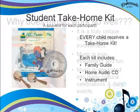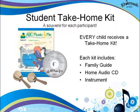Another great way to engage families is using the student take-home kit. This is a souvenir for each participant. Every child receives a take-home kit. Each kit includes a family guide, a home audio CD, and an instrument. As a child, do you remember getting a goodie bag? Well, this is a goodie bag of all goodie bags. The children's faces will light up when you hand them this take-home kit.